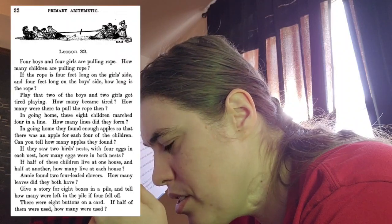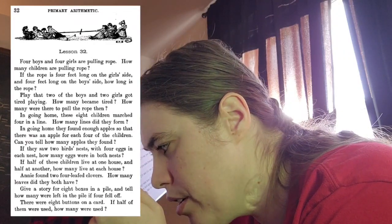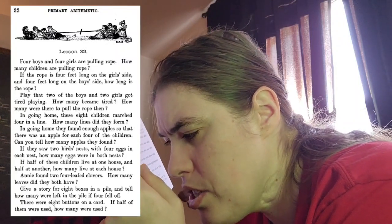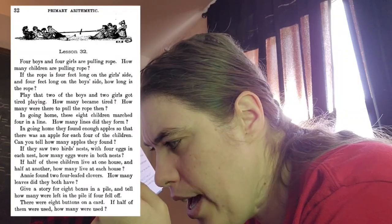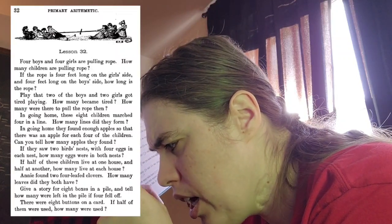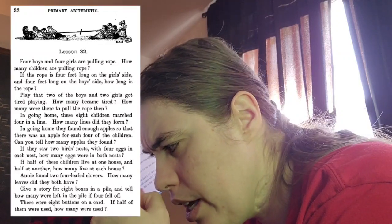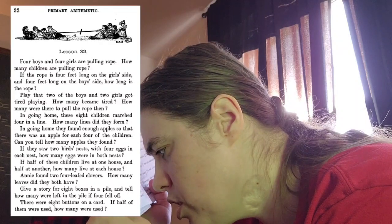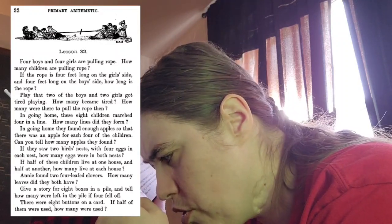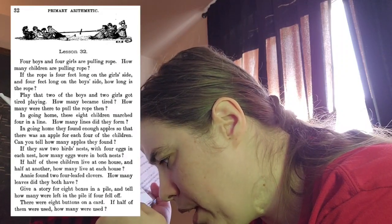If they saw 2 birds' nests with 4 eggs in each nest, how many eggs were there in both nests? There would be 8 eggs together in both nests. If half of these children live in one home and half at another, how many live in each home? 4 live in each home. Annie found 2 4-leaf clovers. How many leaves did they both have? 8 leaves. Give a story for 8 boxes in a pile and tell how many were left in the pile if 4 fell off.